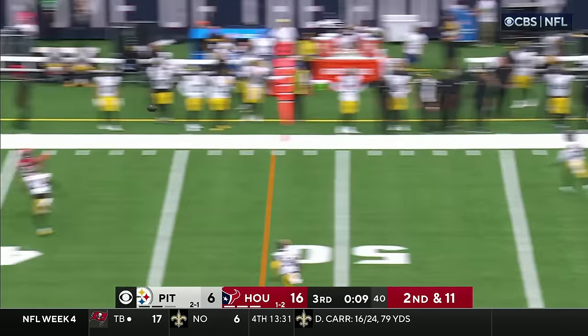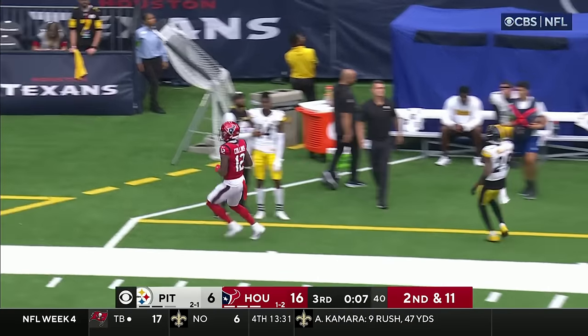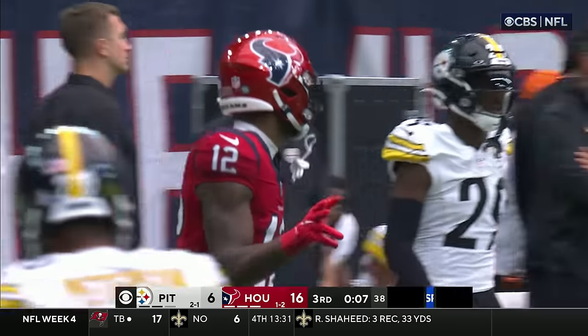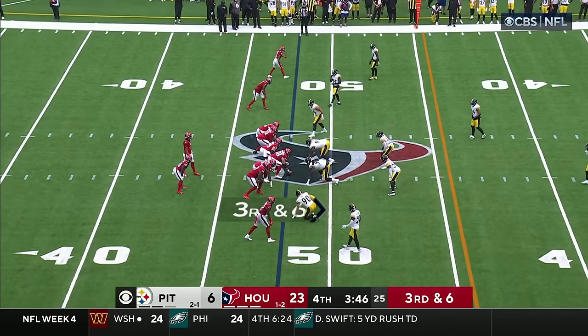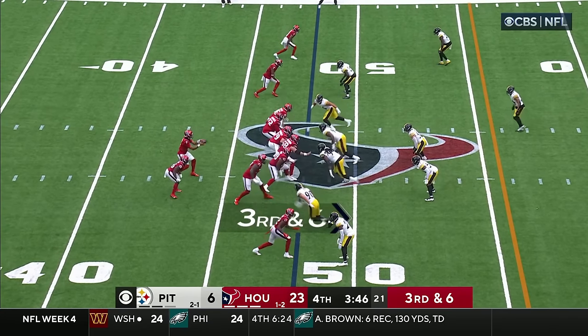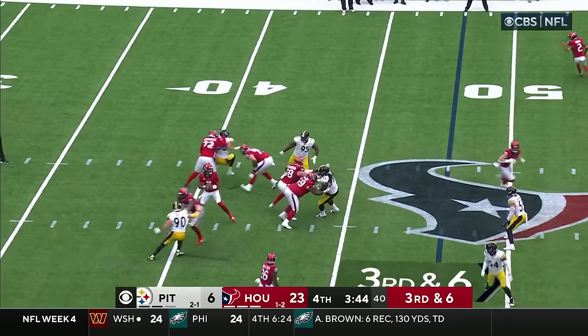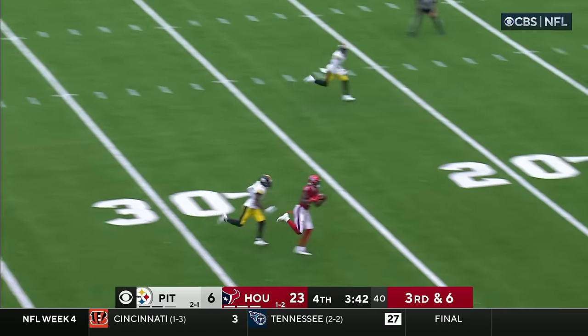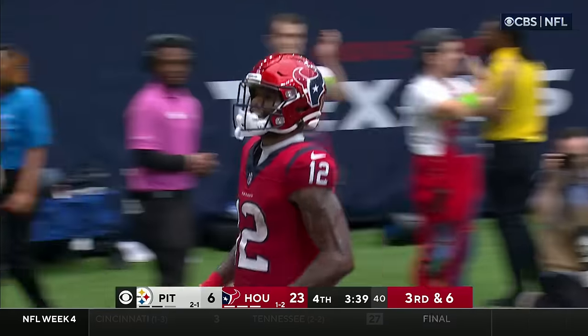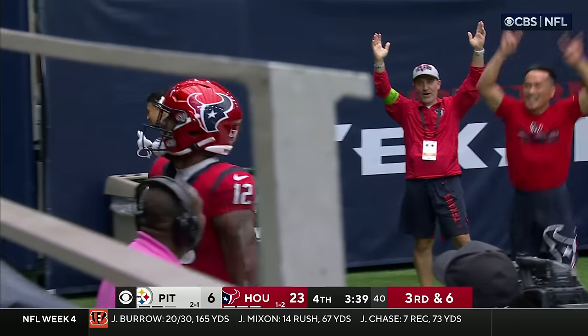Stroud protected. Throws on the run. Completes. Collins, and his big day continues. And so there's still some of that communication, and you've seen some of that in their back end, you know, creep up in this game. Their front has been able to mask some of that. There's a pass, beautiful ball, Collins, and he's going to waltz in, touchdown.